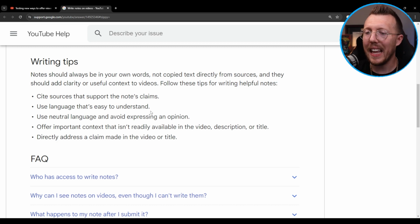Use neutral language. This one's important, probably hard to do entirely, especially when it comes to more inflammatory topics, but avoid expressing opinion. The point of this is information, accuracy, not your opinion. We all have ideologies. We all have things that we believe, and it's your prerogative to have the ability to do so. That's not what this feature is for. It's to objectively say, hey, that video is from 2003 and you're acting like it happened a week ago. Or you're saying this course will help you do this, but actually this course has none of these features.